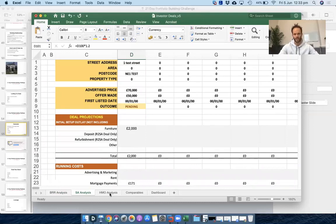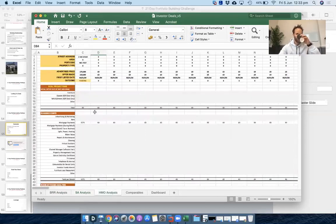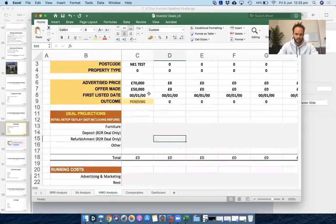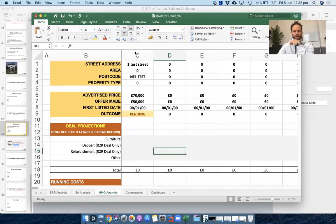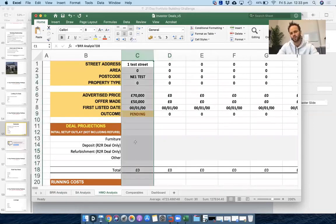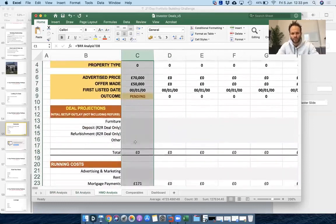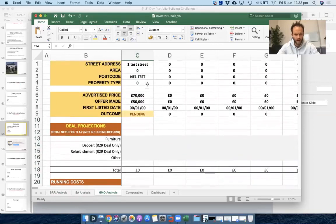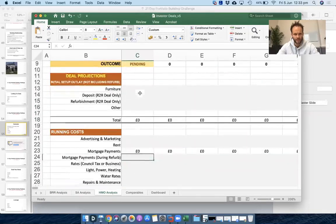Now if we jump into HMO analysis, I'll just make this a bit bigger. Again, we've got the same property here. So let's just assume that we'll go through a rental strategy on this. For the sake of this, I'm just going to zero that out and assume that we're going to rent this. We've still got all the information at the top here. We're going to have to buy £2.5 grand's worth of furniture.